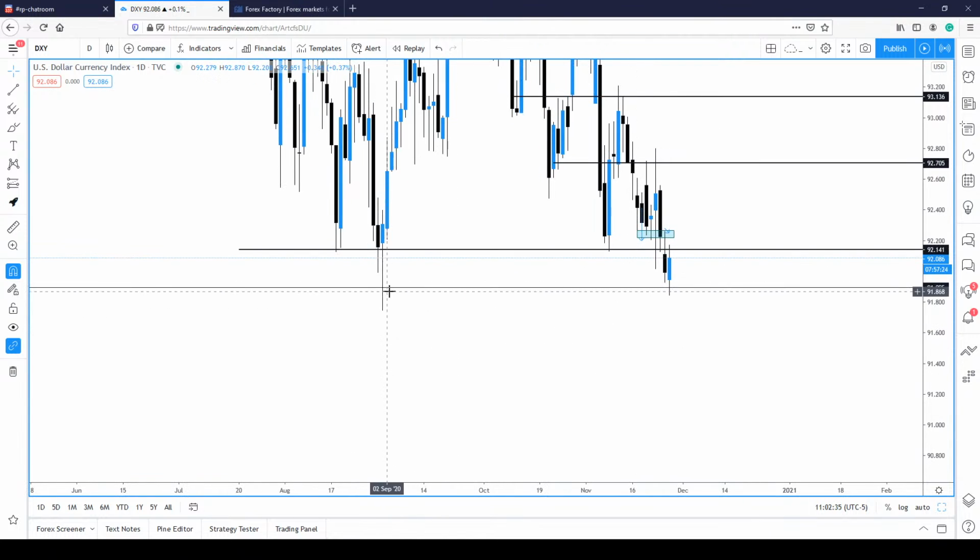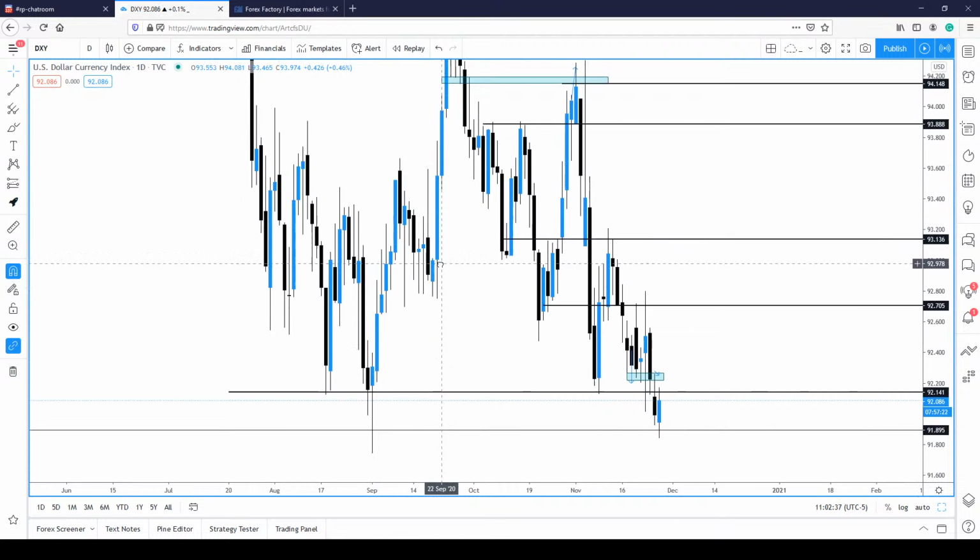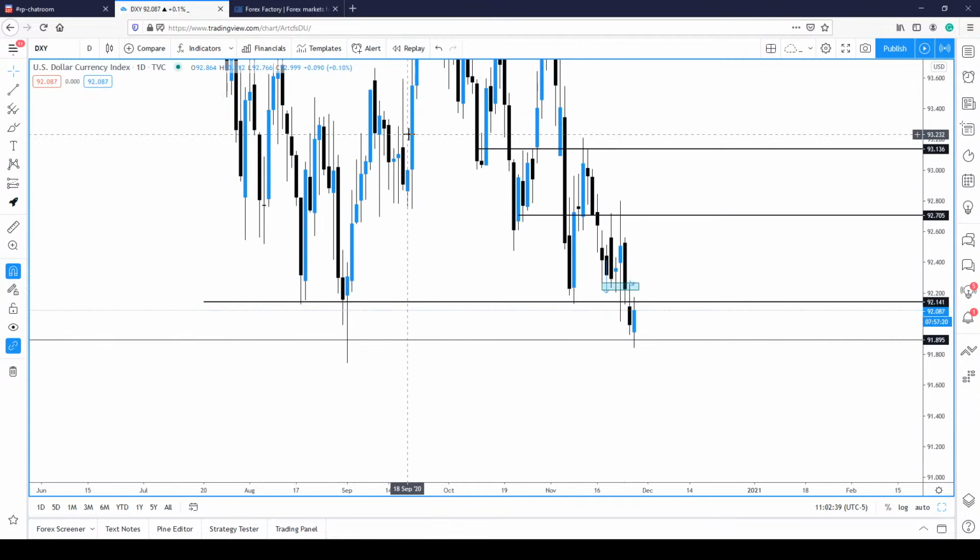This was kind of the last low we made before we jumped up and had a few rallies, right? And this consolidation zone, we consolidated for around 6 days. And we said that if we do break below, this is the next target zone. And that's where we're at. This morning, we're trying to kind of push back above.